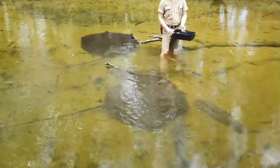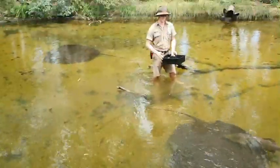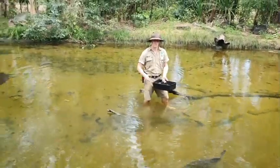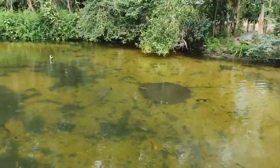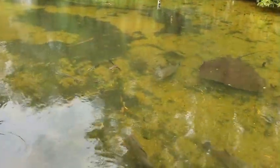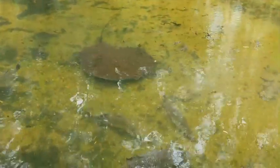How big can they get? Good question. These guys get mixed up with the Asian sea bass sometimes, which can get up to 1.8 meters. These guys, 1.2, 1.3 meters they can roughly get up to. You'd be lucky to catch a 1.2 metre on your line, because most of the time the big salties pick them off before you can find them.